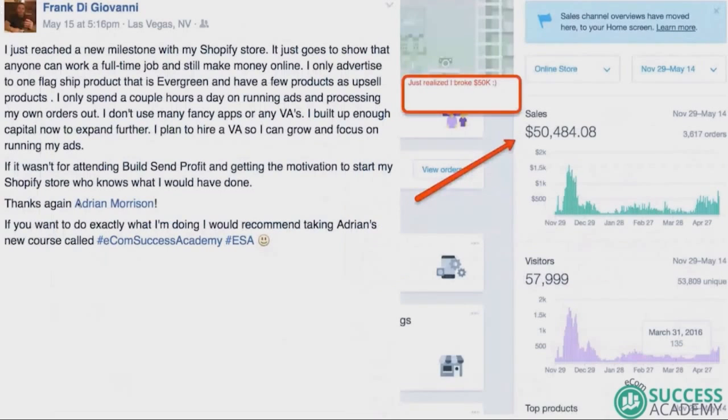We've got Frank, who's a full-time police officer. He only does this part-time, 2 to 3 hours a day. And he's generated $50,000 since November 29th. Now, that's more than he gets paid as a salary as a police officer in Las Vegas, right? Just doing this part-time. And look at the top. He says, I'm only advertising one single flagship product.